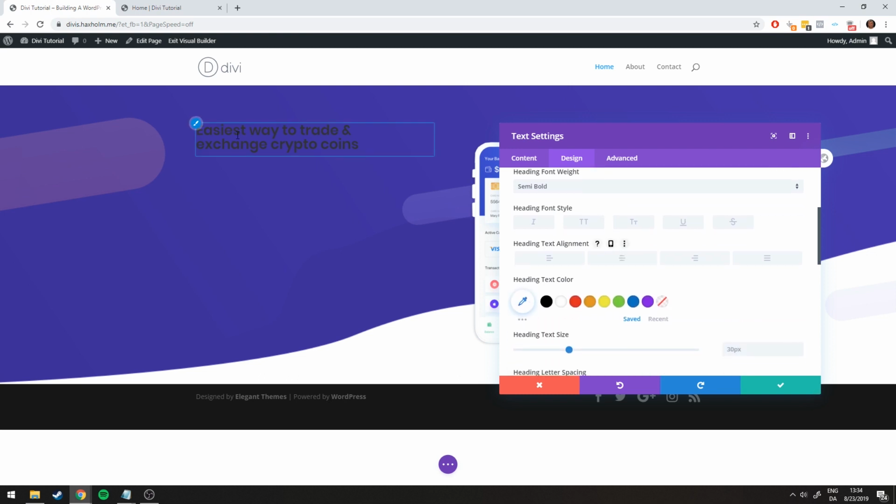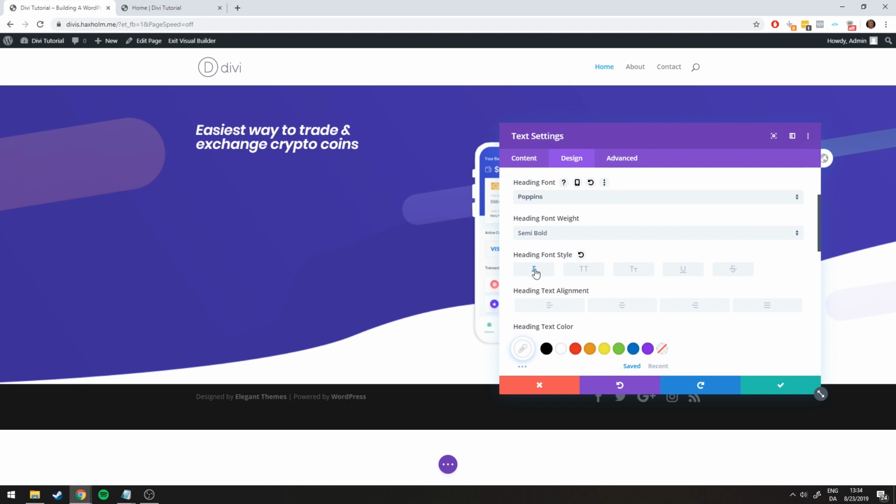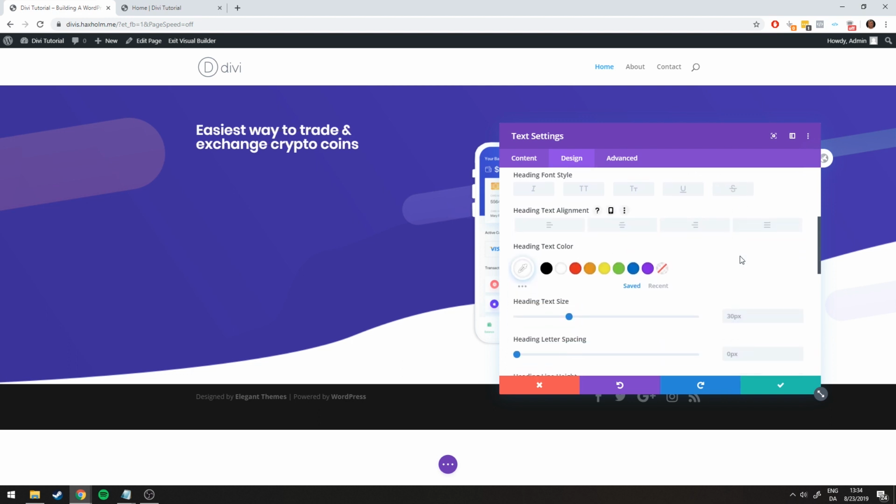Now we need to change the text color here to white. You can also change alignments. Now it's centered, now it's right, and now it uses, what is it called? I'm not sure exactly what that's called, but it's just text alignment stuff. You can also make it italic, capitalize it, underline, and strike through. We're not going to use any of those at this point.